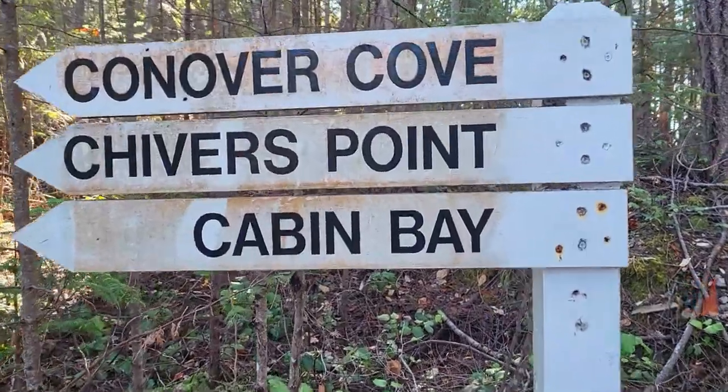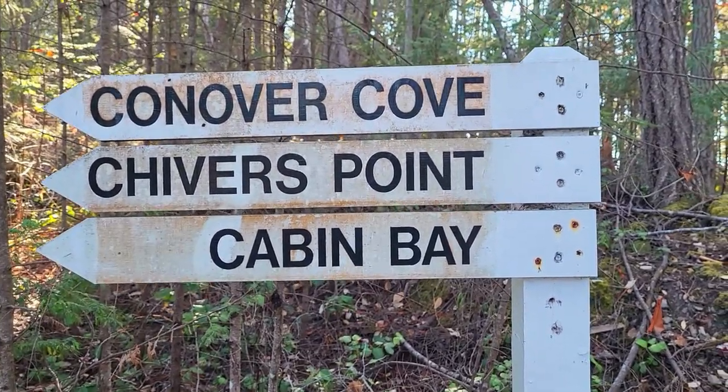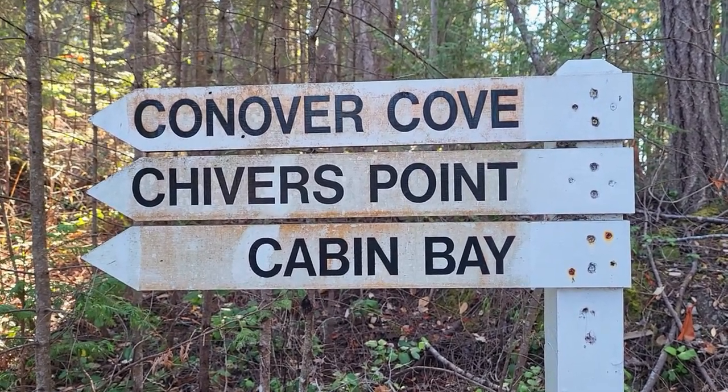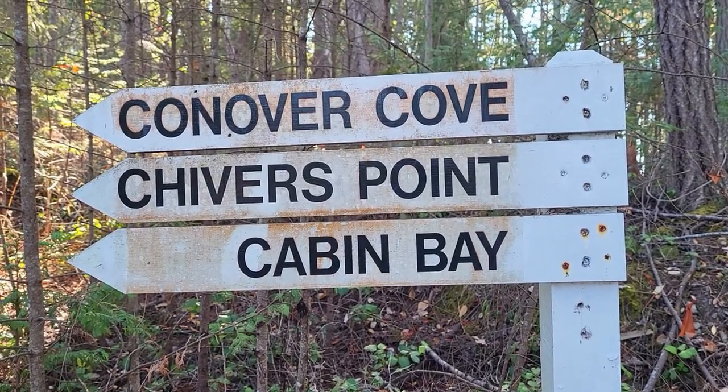Look, a sign! Cabin Bay, that's where I'm headed. Or Shivers Point. Shivers Point is the very tip of the island, and that is where I'm headed. So, Shivers Point, let's go!